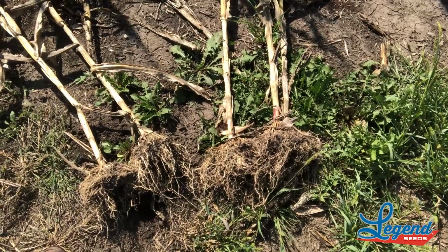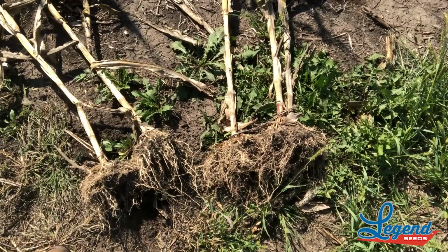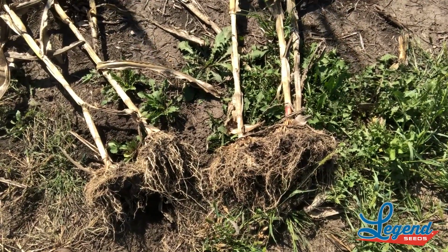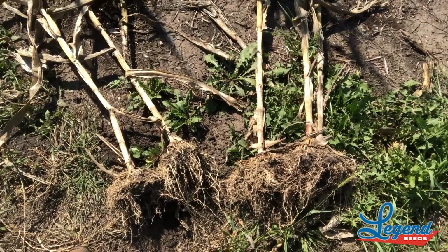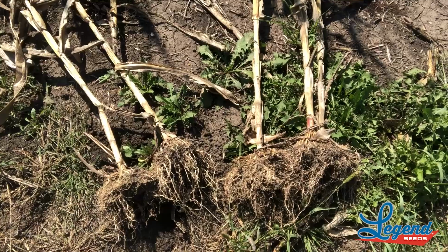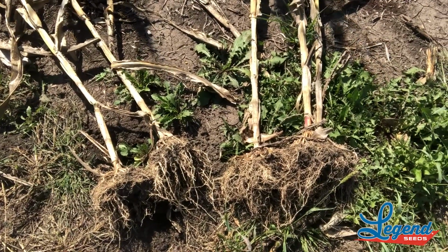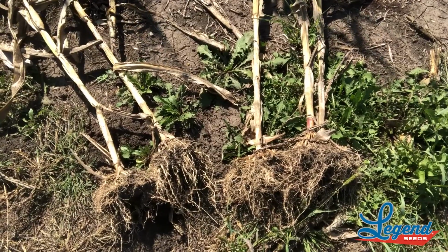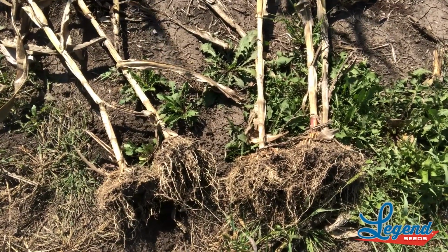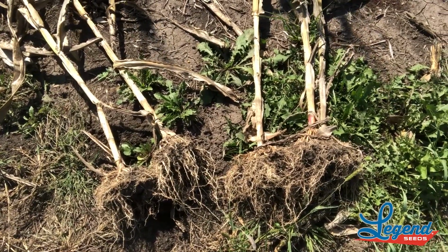The root balls on the right there are basically fused together because they have so many fine root hairs. I have left these out to dry for a week or so in the sun to get a little bit more mud off of them to be able to see that differential better. There's just so much more fine root hair development on those that are Envita treated versus the roots on the left, which are coming out of the check out here.